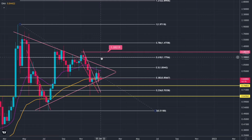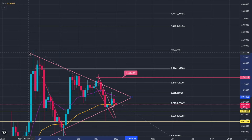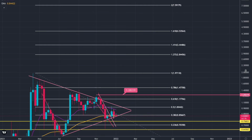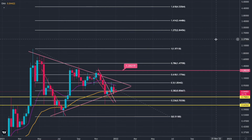That's at $1.18. So that's a mini target if and when we break out of this triangle pattern. And hopefully that will then take us up to the 1, which is at the top of this pattern here. There we go. So at the top of the pattern, that's where your first little breakout target is as well, and as you can see, that's at the 1 fib level, so more confluence, so that's a key level there. And eventually that will hopefully take us up to $4.50, which would be amazing. That's a long-term bullish target, hopefully for this year, but that target there is only from this little pattern here.